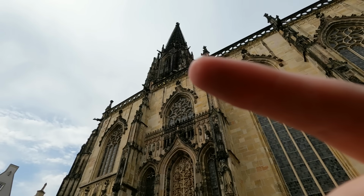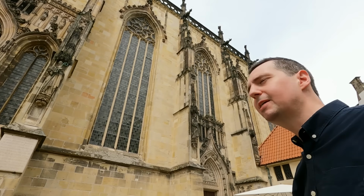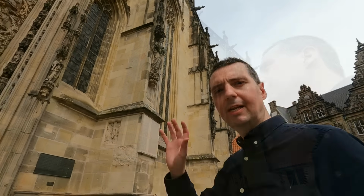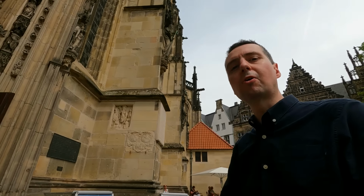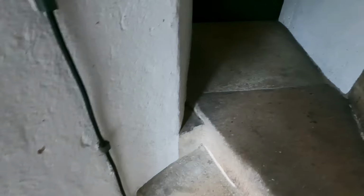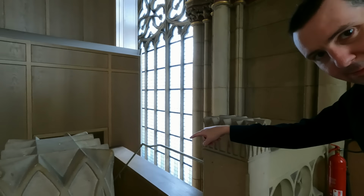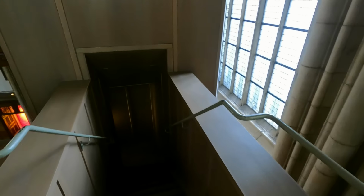There are three cages on the side of this tower. I will show you them in detail very soon. Let's go and see Jonathan in the organ loft. Bit of climbing to do. We have to go down here, as you can see.